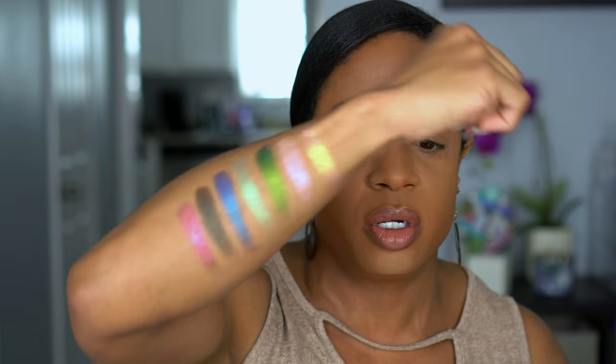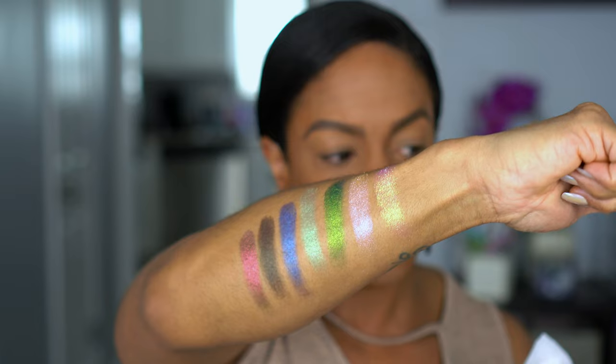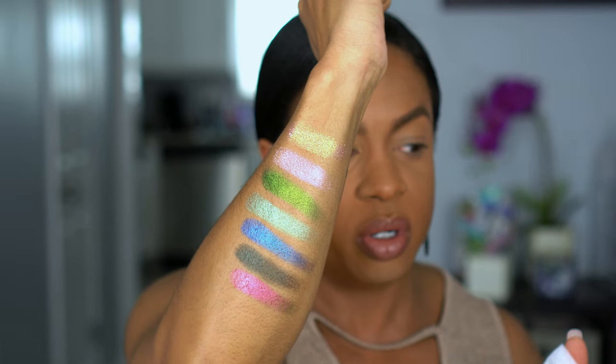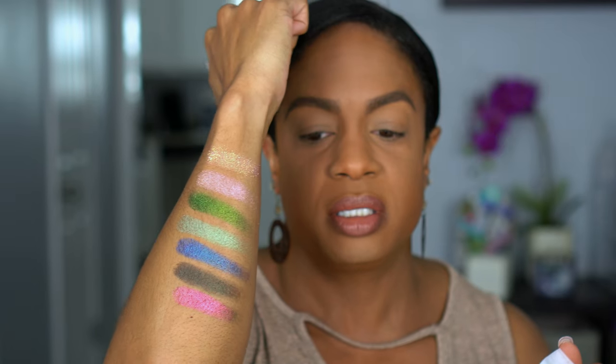I could have gone for a lot more, but like I said, I wanted to make sure that I got some mattes because I wanted to see what the formula was like. Also because I wanted to use this palette to be able to do a complete look and not have to go into any other palettes to do it. So those are the multi-chromes that I picked right there. Absolutely gorgeous shades. They all are very shifty, which is exactly what I wanted. So I felt like this was a good start and enough variation in color for me to get a good feel for what these shadows and this brand has for us.